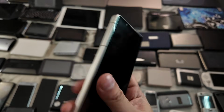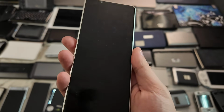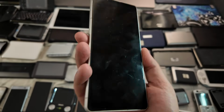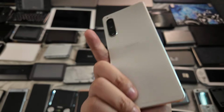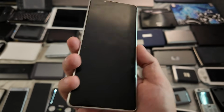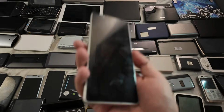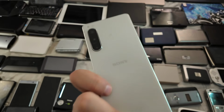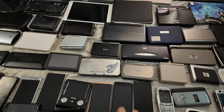Sony Xperia 5 IV from 2022. Yeah, this was my main secondary phone for a while until I accidentally killed it because I didn't know there was some crack in it, and I took it into the pool in the water because it's supposed to be IP68 water resistant, and it died on me because apparently there's some crack in it. I didn't know about it, and water came in and the phone died. So that's unfortunate. Rest in peace. It was a good phone.